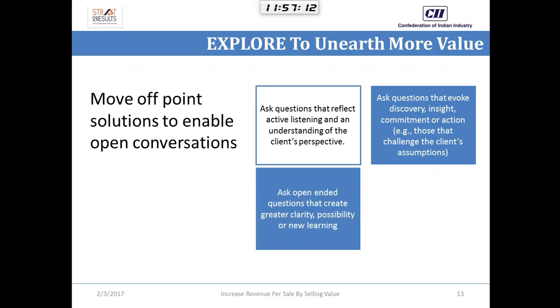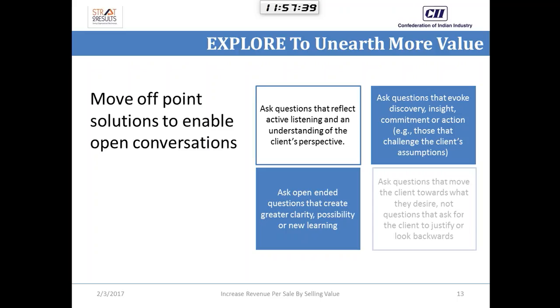So, explore, explore, explore. Ask open-ended questions to get greater clarity, understand the whole story, understand the context of the solution in the context of the story. Why that's important is because the client, when he's discussing this with you, is not interested in your business. He's interested in his business. And so if you want to get on the same page with the client, you need to understand his business and you need to understand his solution. Only then can you actually start talking about what it is that you can offer.